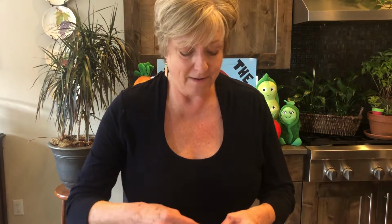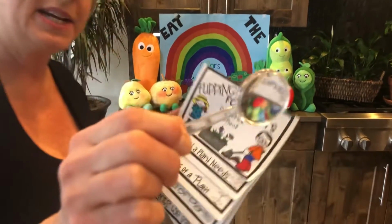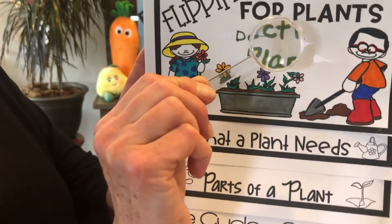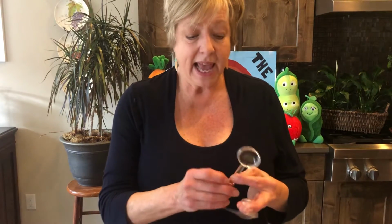The other thing that you will have, very important for all detectives, and each of you gets your own, is this. What is this? It's a magnifying glass. Do you know what a magnifying glass is for? It makes very small things look bigger. I don't know if you can see that so well, but you see how it makes things bigger? So this magnifying glass will help us as we do some of our observations of those very small things that we're going to find out in nature.